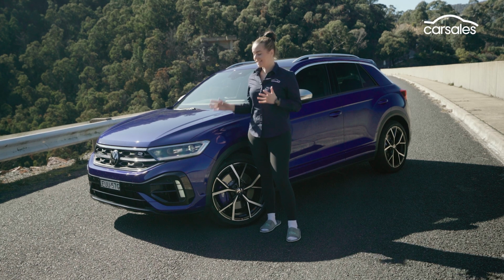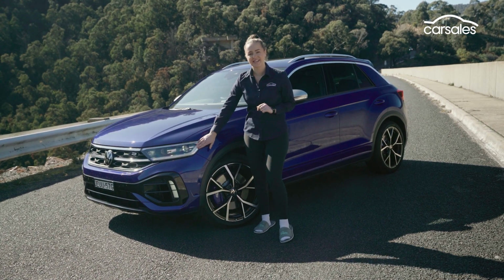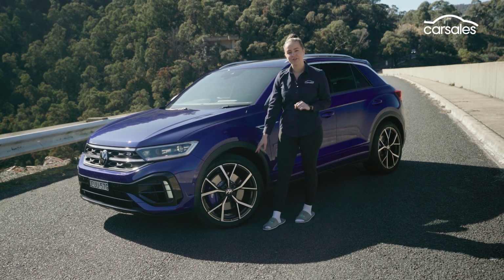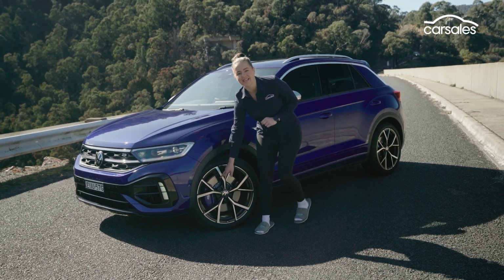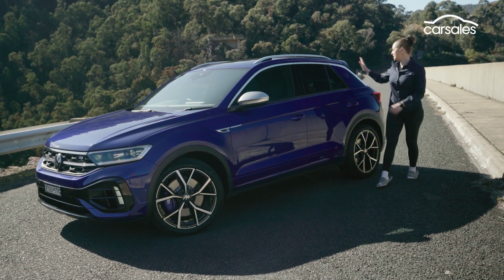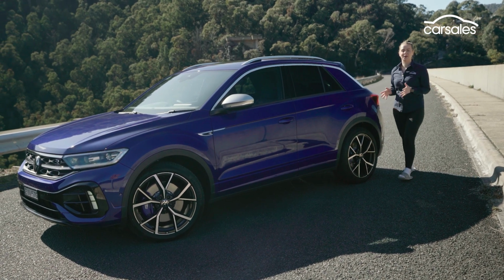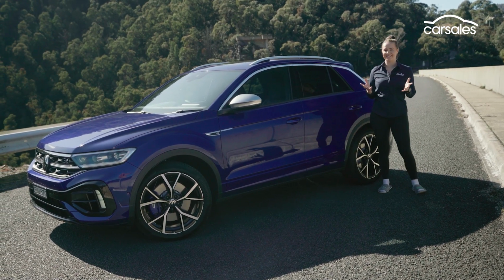Outside, the T-Roc R doesn't look all that butch, but you will notice standard features like IQ LED headlights, 19-inch Estoril alloy wheels on top of bright blue brake calipers, these chrome mirror caps, and then at the rear end you've got a spoiler and quad exhaust outlets. This also sits 20mm lower to the ground, giving it a slightly broader stance.